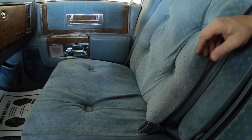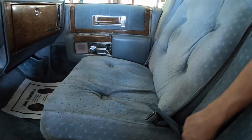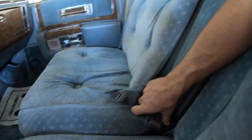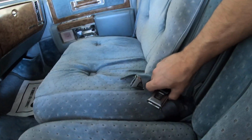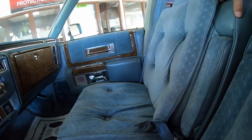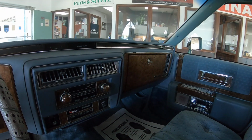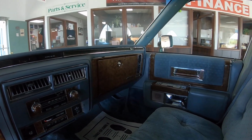Fit 5 people in here easy. And I think, yeah, you could put 3 people up front, because there is an extra seatbelt up here. This is how they did them back in the day. There is an extra lap belt that you could put somebody right in the center, which is kind of cool. But, man, such a sweet car.